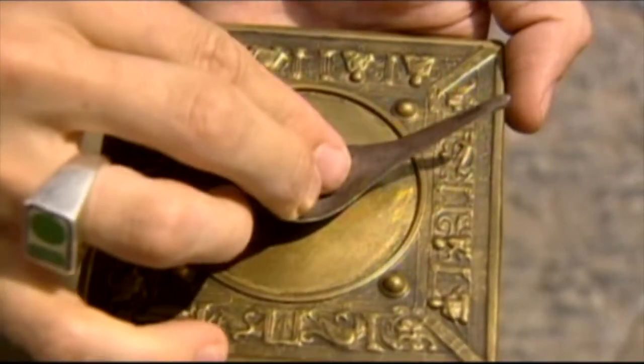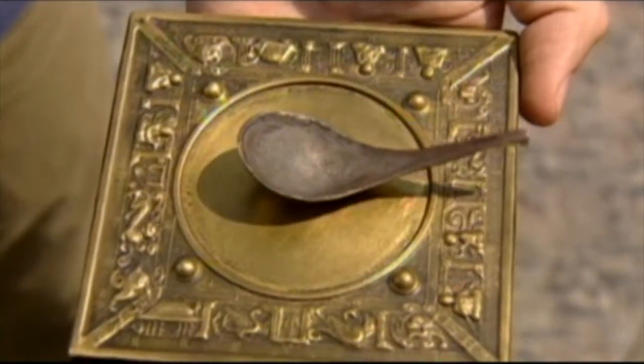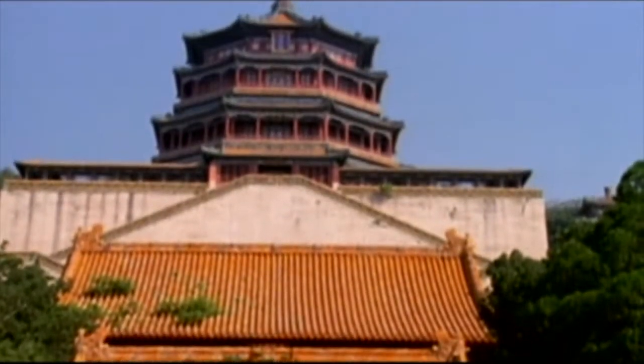Finally, we have the compass. In 200 CE, the Chinese discovered that lodestone, a magnetic mineral, could be used to make compasses because it aligns with the north and south. They carved lodestone into a spoon. That way, the handle was always facing the south direction.